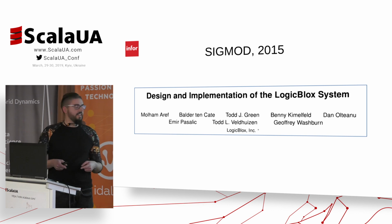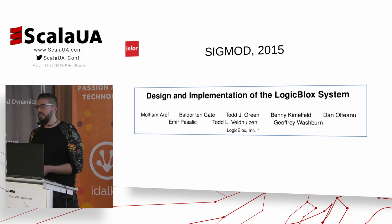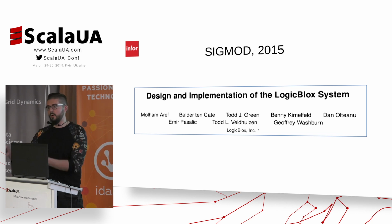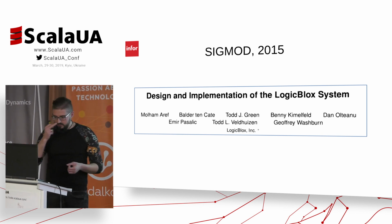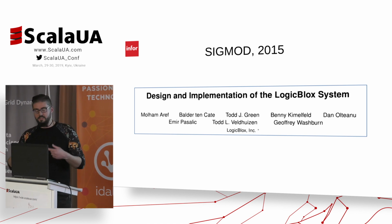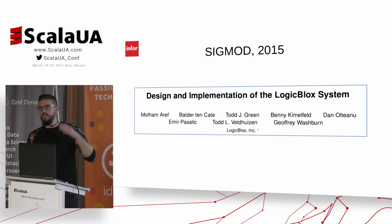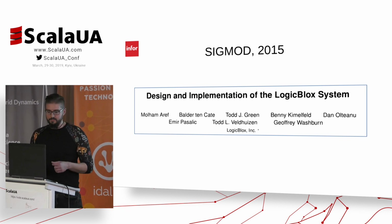And I think the biggest achievement in LogicBlox is that it implements the concept of moving the code to the data and not the data to the code, which is important because we work with a massive amount of data. And what is also interesting here, there is much more, you could check in this paper. It has all of the key aspects of LogicBlox explained point by point.